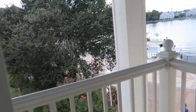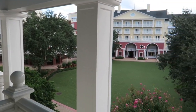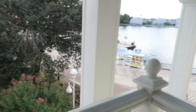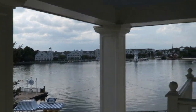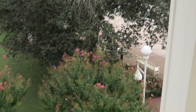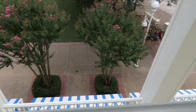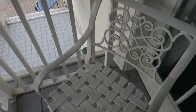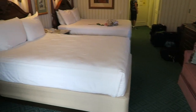Okay, this is our water view. So I'm a little disappointed it's not directly water view. But there we look out to Yacht Club and Flying Fish Cafe with trees. We're on the third level in the blue. Then you have table and coffee chairs. Come back in.